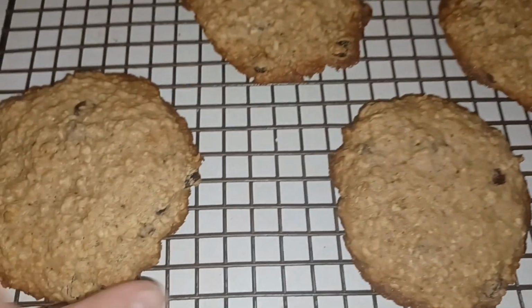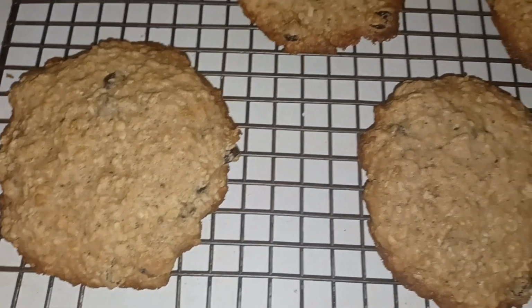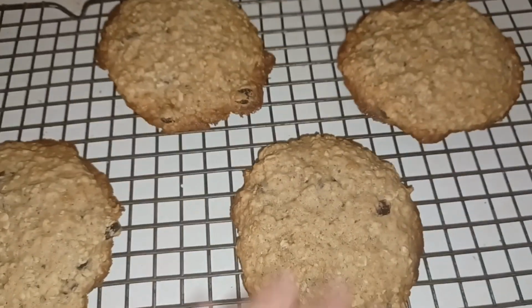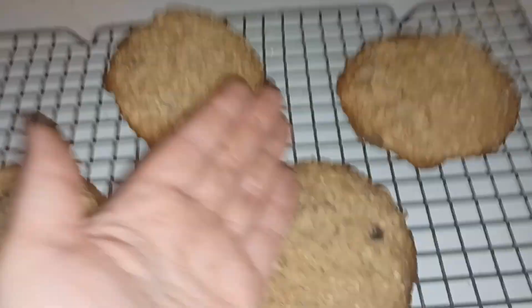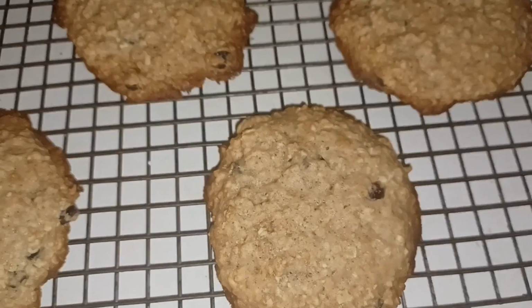Alright, they are all done. You can tell they are done because they got the nice brown edges. I'm just going to let them cool and then we'll eat them. You can see how big my hand is. My hand has got cinnamon all over it, but all good.